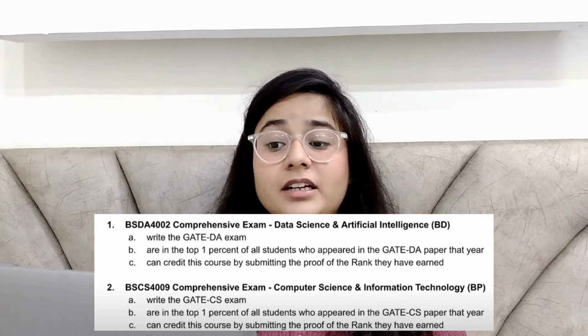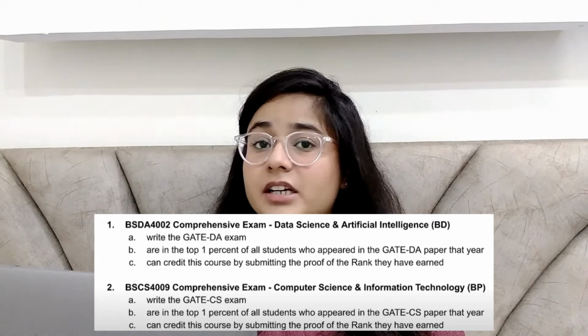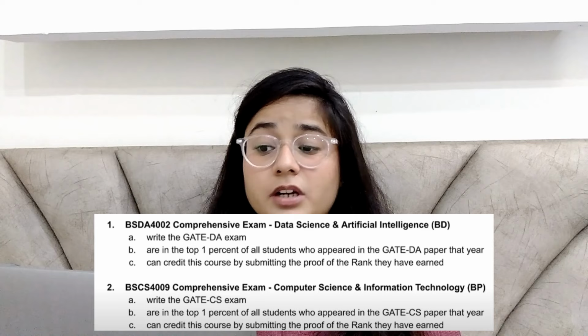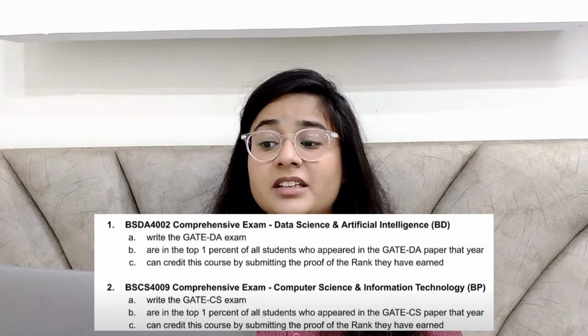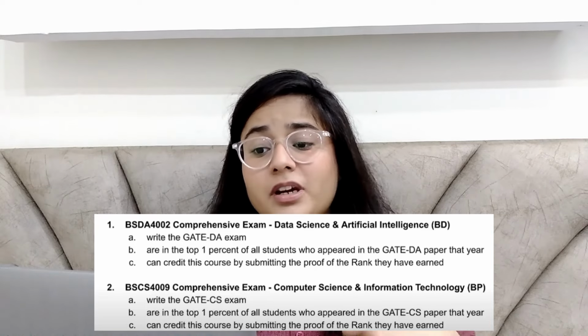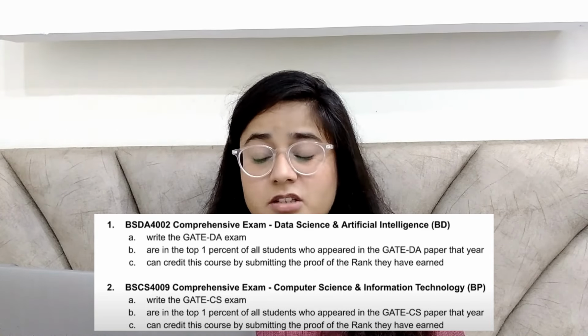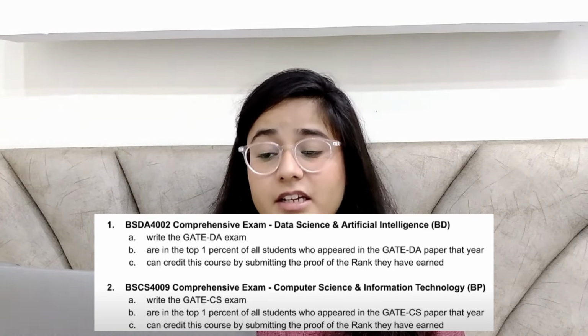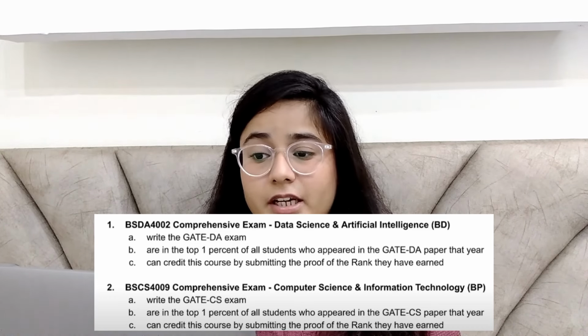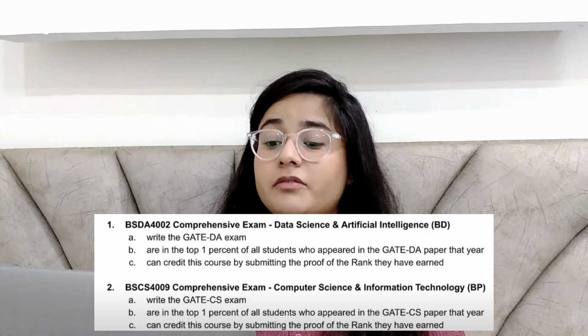Similarly, if you write the GATE CS exam, that is the GATE Computer Science exam, and you are in the top 1% of all the students who appeared in the GATE CS paper of that particular year, you can credit 2 credits for the course Comprehensive Exam Computer Science and Information Technology by submitting the proof of the rank that you have earned.